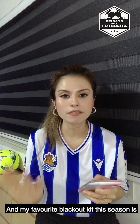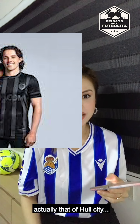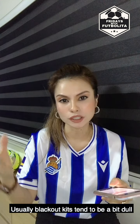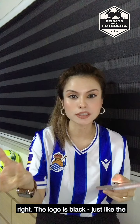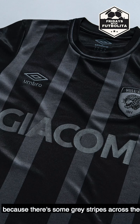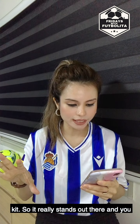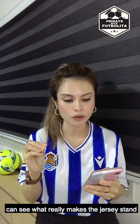And my favorite blackout kit this season is actually that of Hull City. Usually blackout kits tend to be a bit dull, right? The logos are in black, and just like the German third kit or the away kit, which I really love as well. But I think this kit's a little bit different because there's some grey stripes across the kit, so it really stands out, and you can see it really makes the jersey stand out.